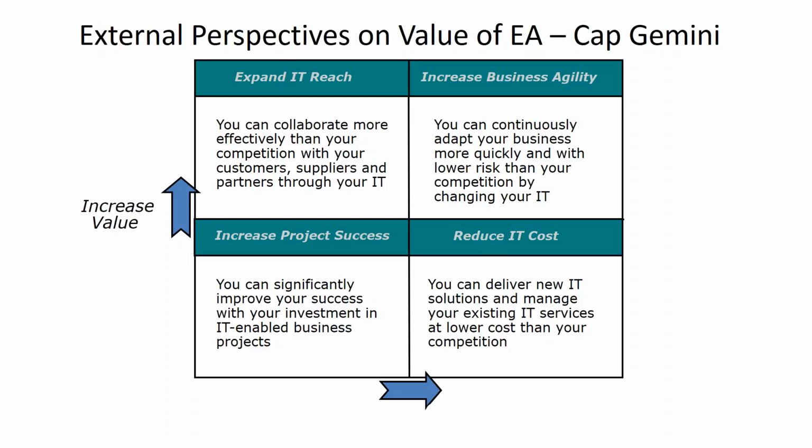Now, if we go down to the bottom right, what you'll see is this element of reducing IT costs. And there's a couple of different elements and ways that you can reduce IT costs as enterprise architects. The first is through identifying and re-platforming your solutions into better alternatives. And then the second really is all about consolidation or rationalization, making sure that you as an organization only have a single set of solutions to meet any single set of business requirements, and trying to drive the optimal size of your IT landscape through a rationalization process. It's a great way for us to reduce IT costs.